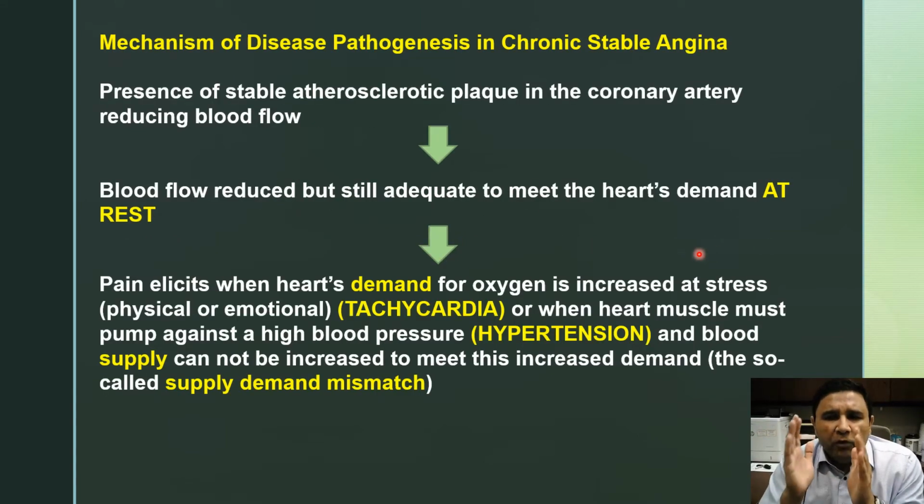Before I actually even go into discussing the drugs that are used for symptom relief, I want to take a moment to think, and I want you to think also, to try to conceptualize exactly what is the mechanism by which chest pain happens in chronic stable angina. If we can identify the mechanisms by which the chest pain happens, we can look at drugs that can block those pathways through which the pain is actually occurring. So let's look at the mechanism of disease pathogenesis in chronic stable angina.